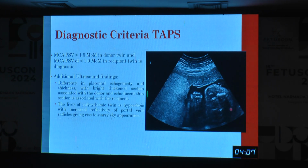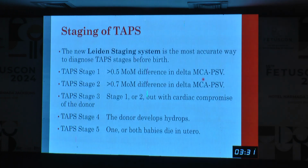The diagnostic criteria are quite simple. The MCA PSV should be taken, that is, if it is more than 1.5 multiples of the median in the donor twin and less than 1 in the recipient twin, then it is diagnostic of TAPS. Other criteria are the placenta, which is enlarged and echogenic on the donor side, while the placenta which is thinner and sonolucent is the recipient side. Apart from that, the polycythemic twin will show a hypoechoic liver.